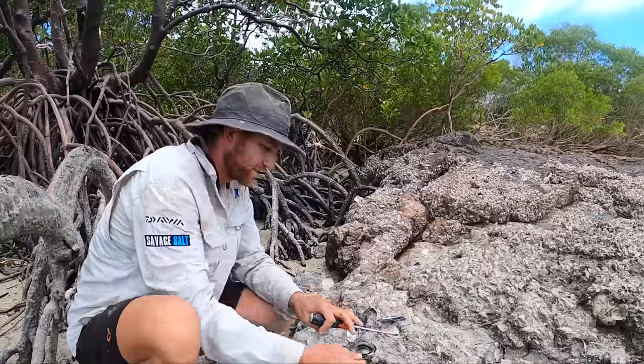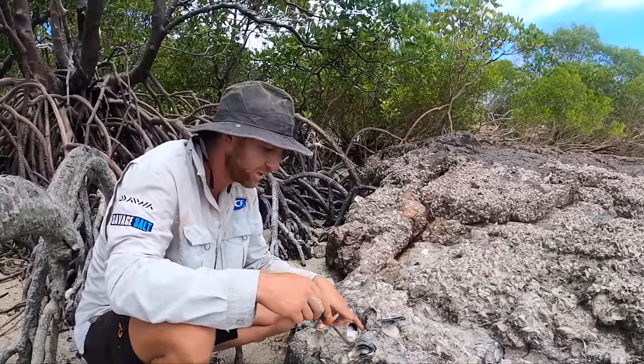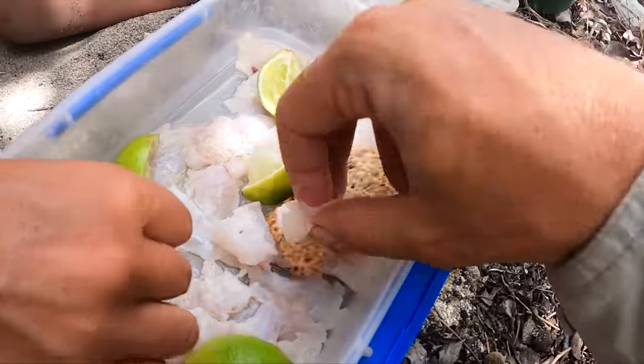So for lunch, Fran's got a bit of a ceviche mix going with that smaller trevally we caught. I've never tried it before, but I'm gonna throw a few fresh blacklip oysters into that ceviche mix.